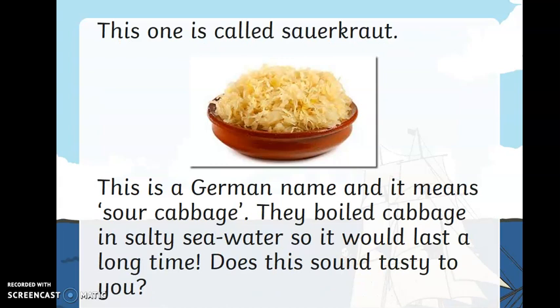So this is called sauerkraut, and this is a German name, but it really means sour cabbage. So what the chefs would do on the boat is they would boil cabbage in the salty seawater, and then the cabbage would last much longer. Does this sound tasty to you? Would you like to eat boiled cabbage in seawater? I don't think I fancy that.